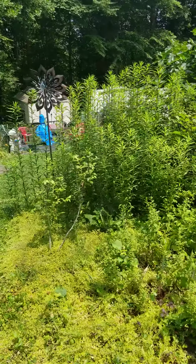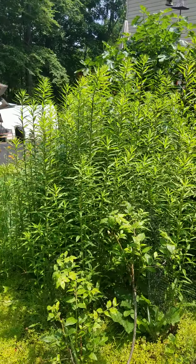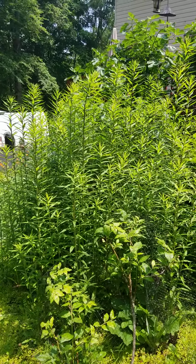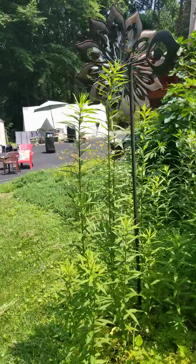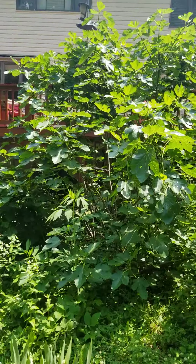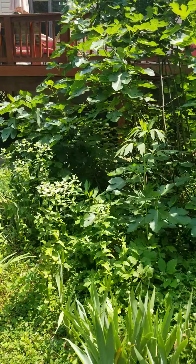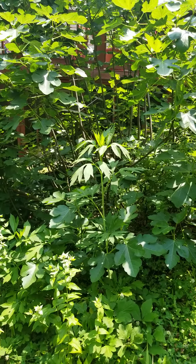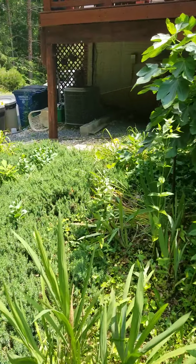These right here are called Goldenrod, and they get very tall, and they'll bend over, and they have like this beautiful cascade of yellow flowers. Our fig tree, which I'm hoping will get figs this year. Some more mountain mint, and that other flower I showed you earlier that blooms big like black-eyed Susans.